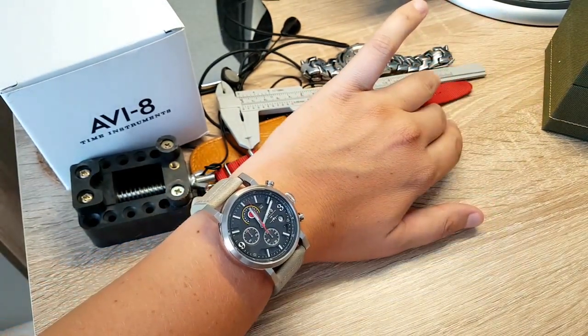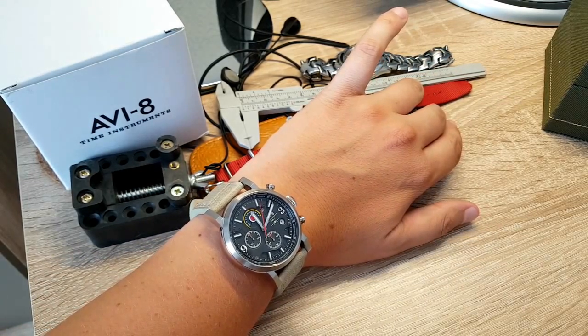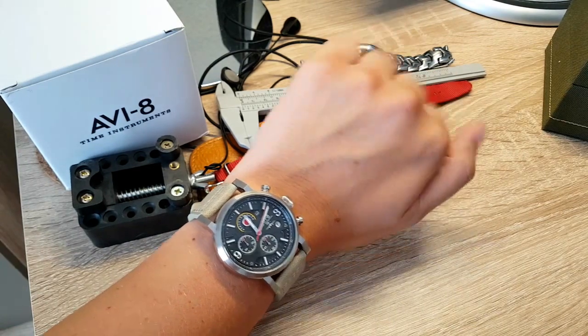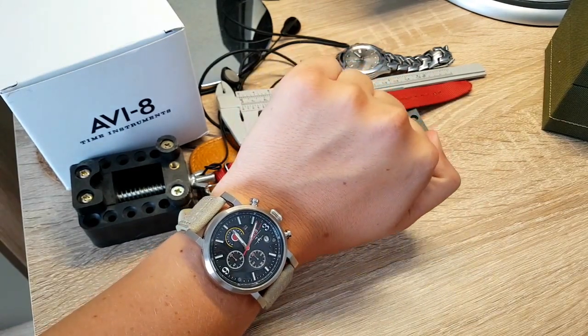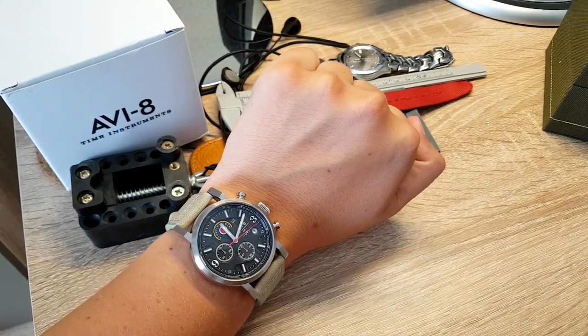And on the wrist, it looks very nice. It has some polished parts, which I like. Not the biggest fan of strictly military watches, but I like this one. And enough talk, taking you to the sunshine.